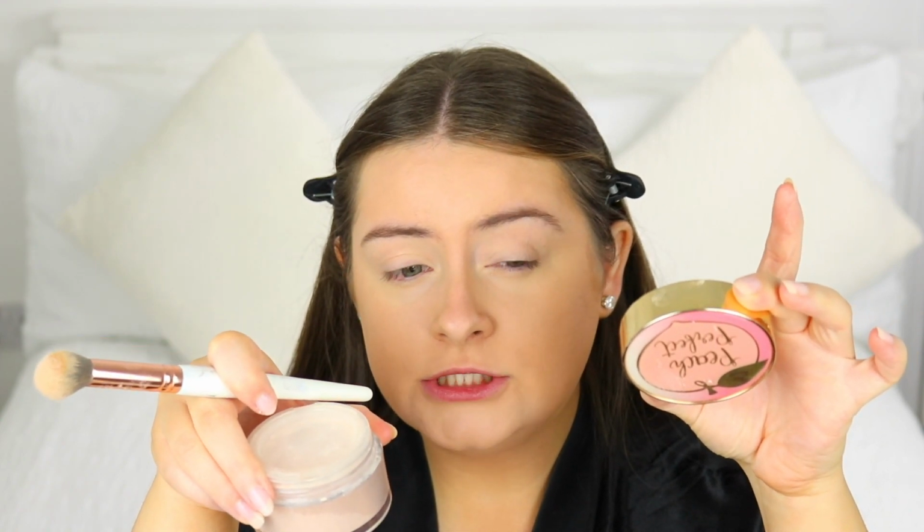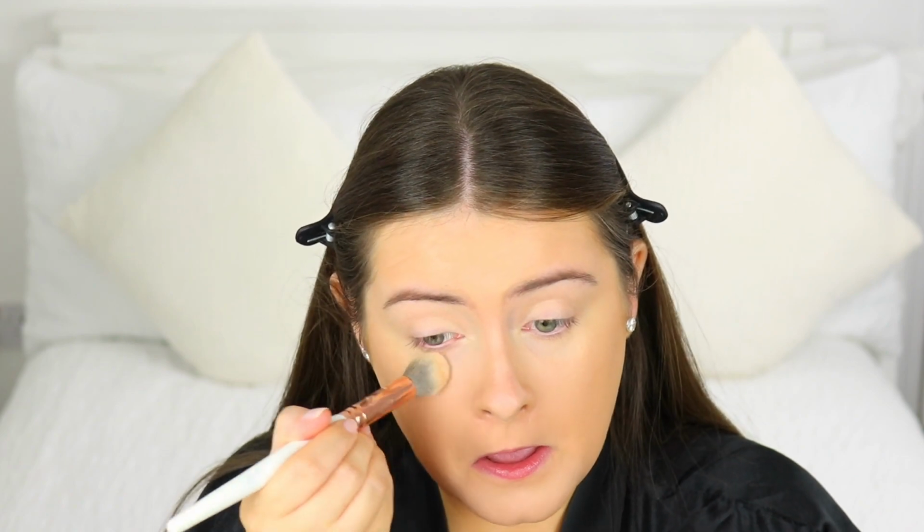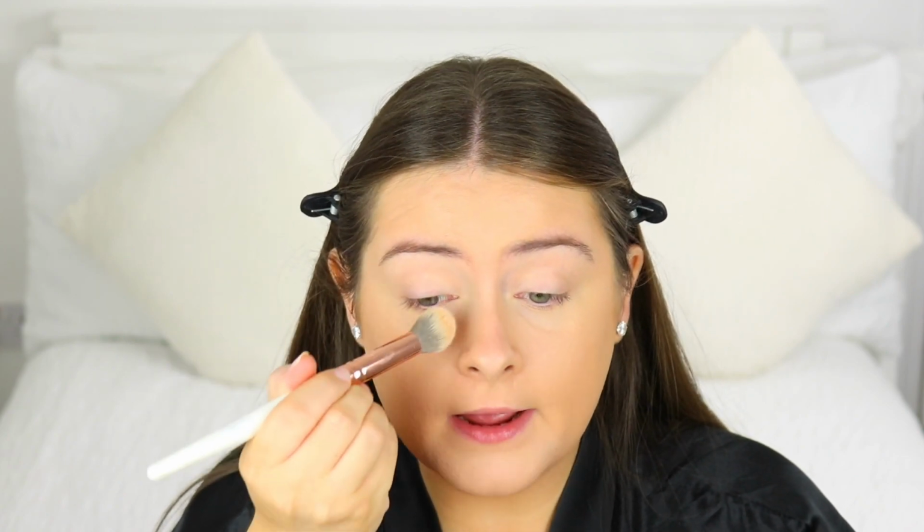Just going to quickly set my under eyes with the Too Faced Peach Perfect translucent powder. Just going to set under my eye.